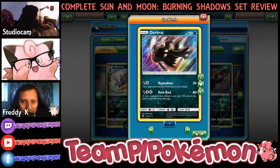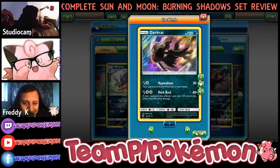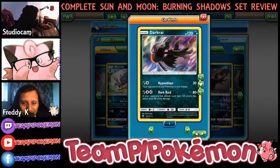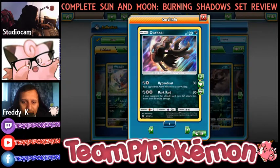Moving on to Darkrai. Darkrai is interesting because if you are playing Darkrai GXs, you will need something to try and get around Alolan Ninetales, the baby version. You've got Dark Raid if your opponent has already used their GX attack. This attack does 80 more damage, and 80 kind of sucker punches Alolan Ninetales. I think it's a great addition.